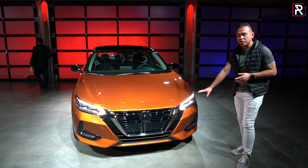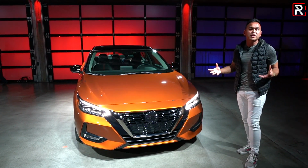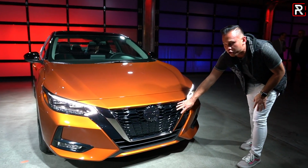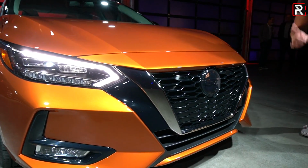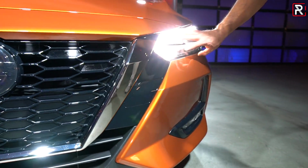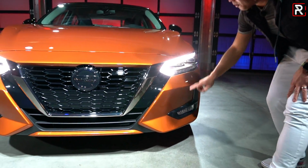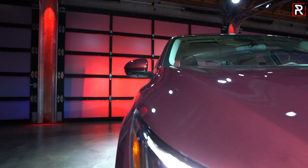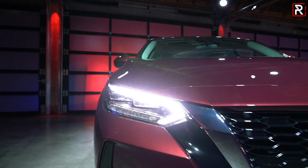Now, looking at the front fascia for the styling, you can see it takes a lot of design cues here from the Altima and the Maxima, the company's signature V-motion grille is right at the front. This particular one here is the SR trim. It's the new top of the trim model. It's got a blacked out version. It also includes these full LED headlights here with these fog lights down here. It's a very attractive looking sedan. Dare I say, it may even be the best looking sedan in Nissan's current portfolio.